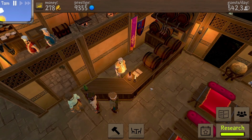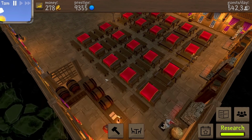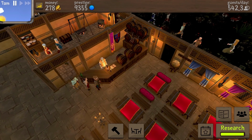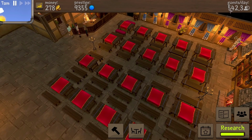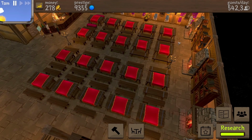Now, I've been a little bit hesitant to put the prices up because I like the idea that people come here and we're known as being an affordable place. You can go and get a drink from here. But as it stands right now, all the decor and everything we've got going on means that we can have 542.3 guests per day. And we can't seat 542.3 guests per day. We can't seat anywhere near that at all.